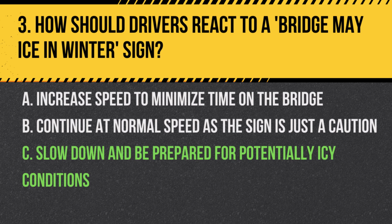Answer: C. Slow down and be prepared for potentially icy conditions. This sign warns that bridges can freeze before the road does, so extra caution is necessary.